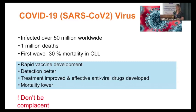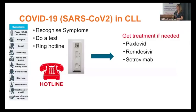But don't be complacent. So I think it's really key. Get vaccinated. The vaccines will be twice a year, so autumn and spring. But despite being vaccinated, you may still catch COVID. Have some lateral flow tests at home if you do. You've got to recognise the symptoms, and the catch is sometimes it just starts with quite trivial things, so just a bit of a sore throat, a bit of a runny nose.